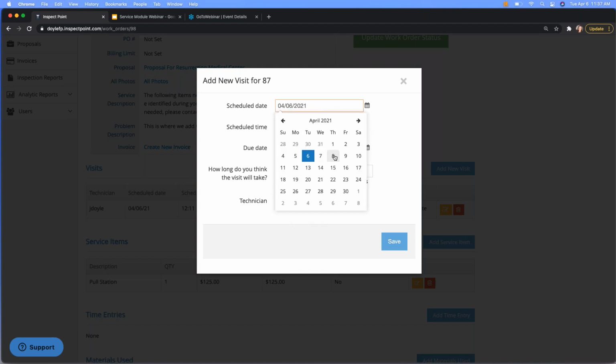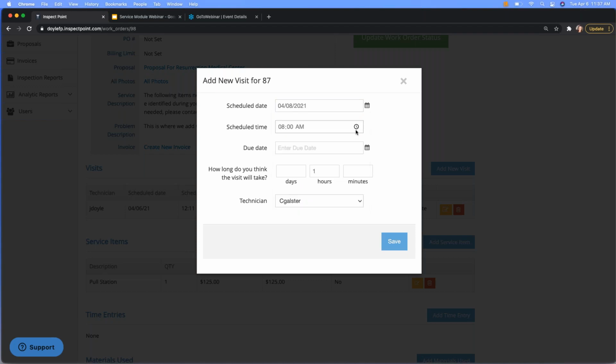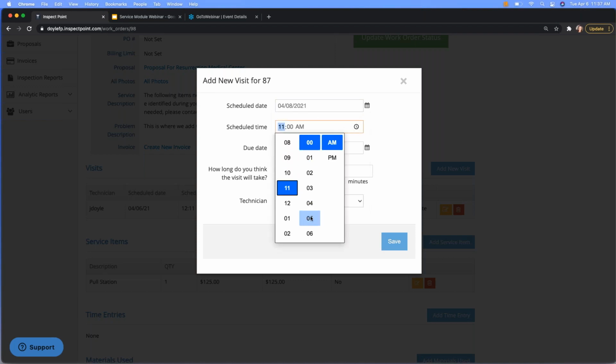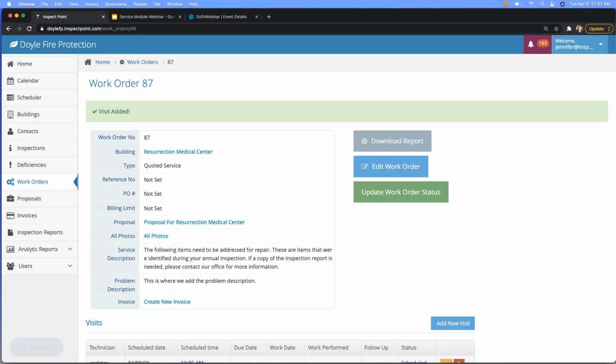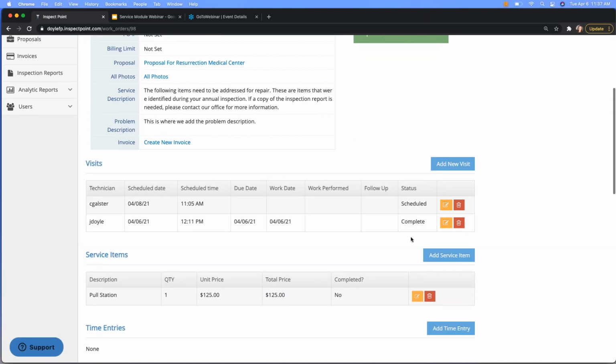So I'm just going to schedule that out maybe for this day at 11:05, and we'll go ahead and click save. So now Caitlin would see that on her iPad. Should she pull to refresh, she'll see that work order, see the information, and then be able to do the follow-up and all of that. When Caitlin's portion came back, we could then close that work order out and download the report as well.